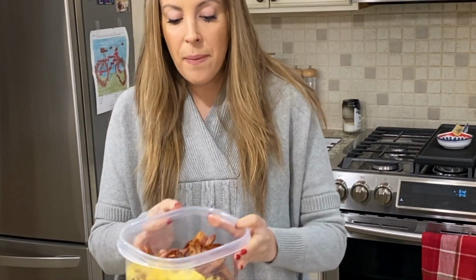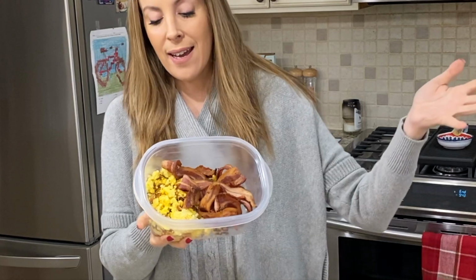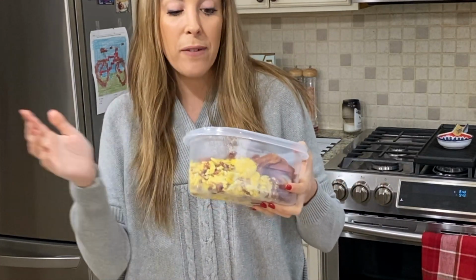I fried up an entire packet of bacon and an entire carton of eggs, and all my leftovers from yesterday's lunch and today's breakfast are here. This is what I'm having for lunch today with a bagel, and I don't have to dirty my pans again.